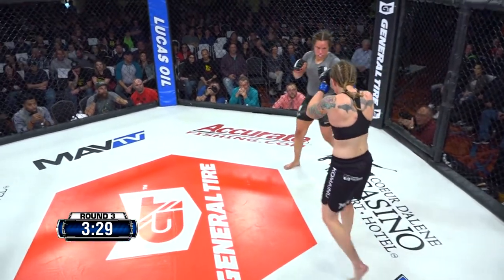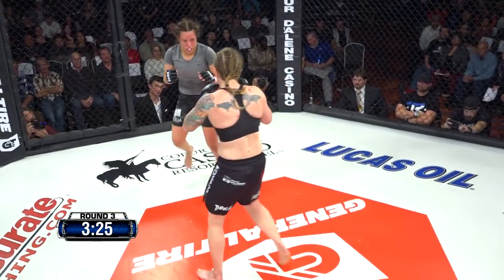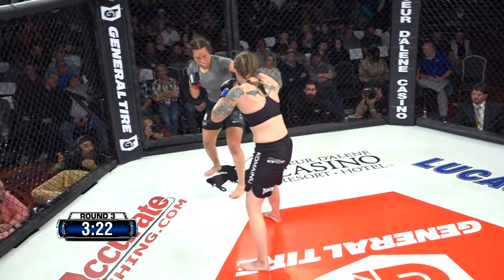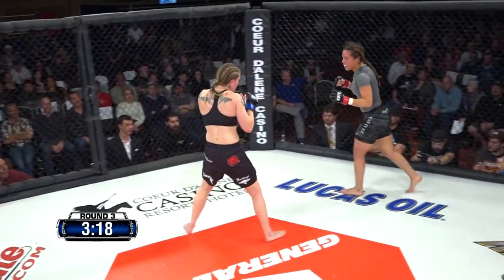Elizabeth continues to circle on the outside there. Nicole is just looking to size her up, trying to land those kicks, but every time she throws a kick, Elizabeth is right there to grab it and shoot in for the takedown, and possibly waiting for that opportunity once again.